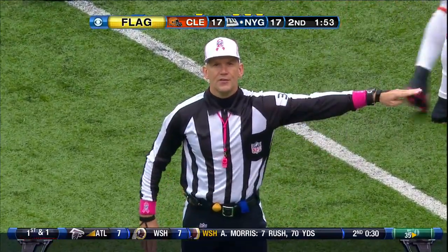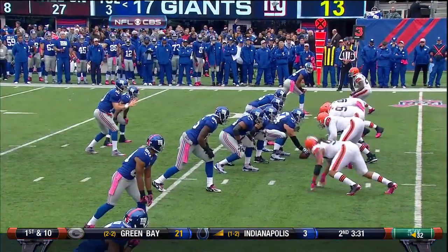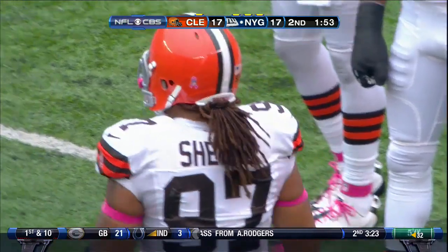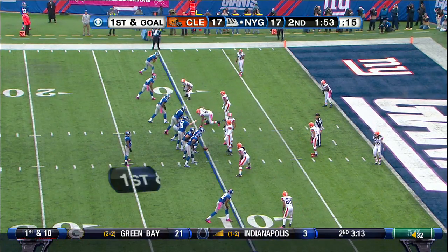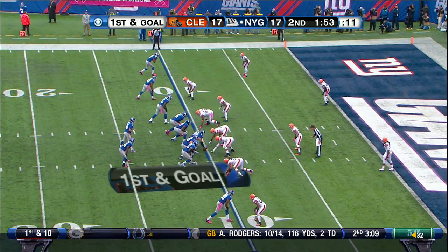Offside. Defense, number 97. That penalty's declined. Yardage is enough for a first down. Jabal Sheard. Great discipline by the Giants, staying still up front because Eli Manning was barking and changing, and a long snap count got Sheard to jump. That's Dick Jauron, the defensive coordinator. He's in his 2nd year in Cleveland, former head coach of both the Buffalo Bills and the Bears. 1st and goal for the Giants.